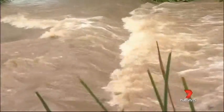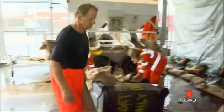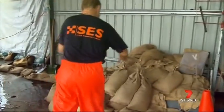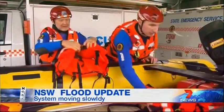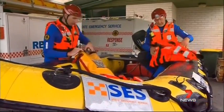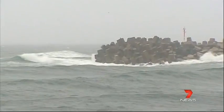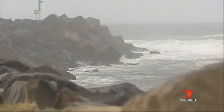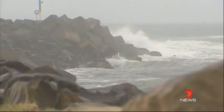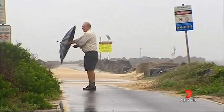How well prepared are you for this and what have you got in place? Yeah, well prepared. The flood plans in each of the local areas are in place. The volunteers of the New South Wales SES, we've got over 10,000 here in New South Wales, together with New South Wales Ambulance, New South Wales Police, Fire Rescue New South Wales, the Rural Fire Service here. We're all coming together on the coast of New South Wales as this low pressure system moves very slowly, making its way towards the metropolitan areas of Sydney and beyond.